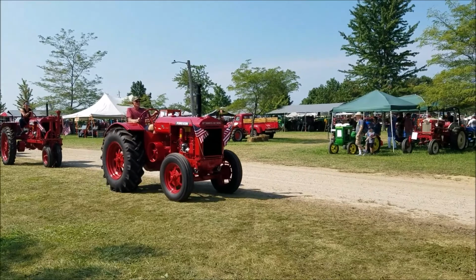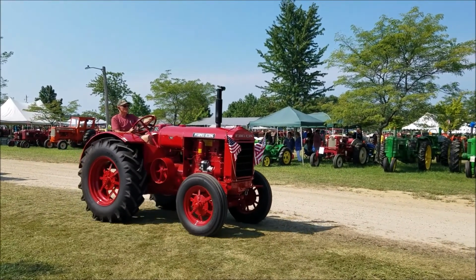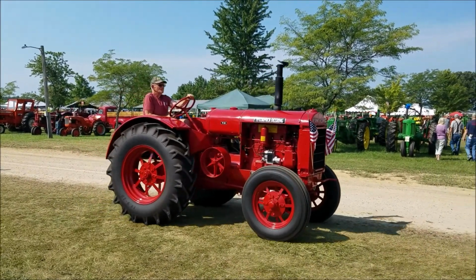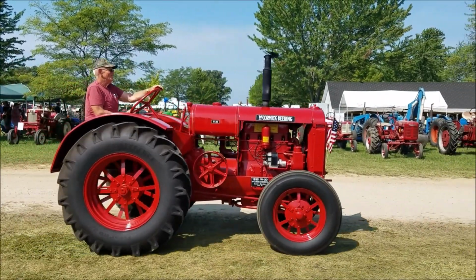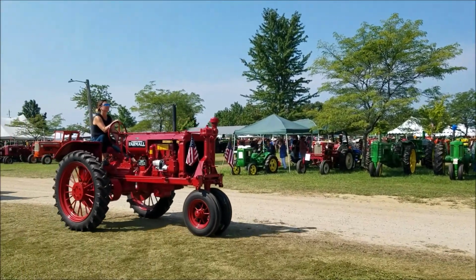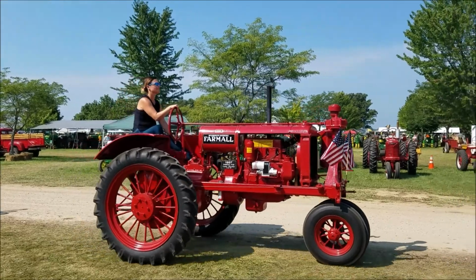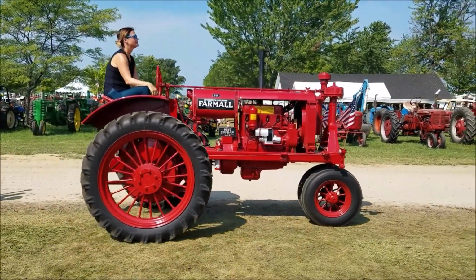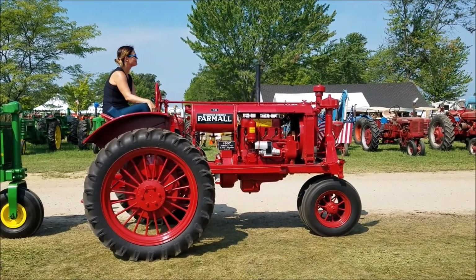And a McCormick Deering W30. And that looks to be in beautiful condition as well. 1935 W30, Leon Snyder, Ovid, Michigan. That's not too far away. And a young lady on an F20, 1937 F20. Got the fenders on it. You don't see that very often. Usually they don't have fenders. That was an option that most guys didn't pay for.